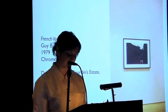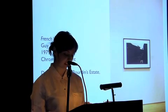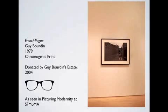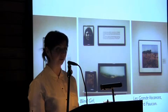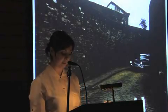In the museum, I look at French Vogue with scholarly glasses on, and I see it from a distance, as gallery etiquette requires. Moreover, I experience this photograph as part of a larger narrative on French photography that the museum curator has authored and concocted. In the rooms occupied by Picturing Modernity, French Vogue hangs amid works that echo its themes. All around it, there are mannequin heads by Valérie Bourdin, mutilated bodies documented in Sophie Call's series Blind Girl, and fantastic scenarios by Bernard Faucon. Framed and behind glass, French Vogue is a surrealist dream that has become a nightmare.